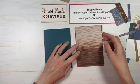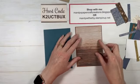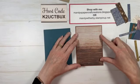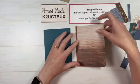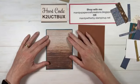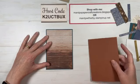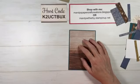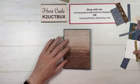Now, let's see. What do we like? We can either go with that, which looks awesome, or for a pop of colour, we can go with that. I love that. That looks awesome, doesn't it? I'm gravitating towards the peacock. I love the pretty peacock. It's so beautiful. All right.